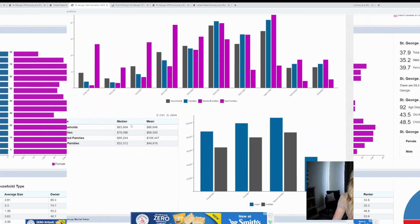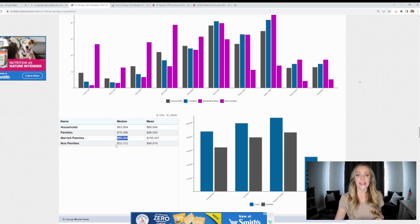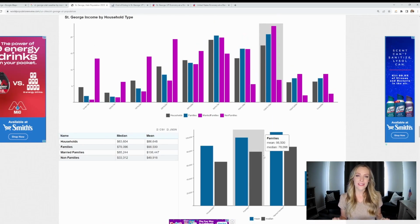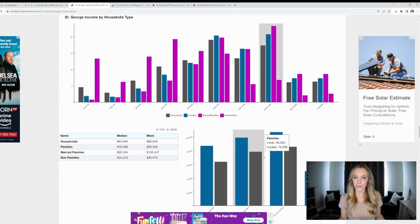So they've actually broken up the median income per household, families, married families, and then non-families. You can see right here for households, it's going to be just over $63,000, families being just over $78,000, married families being just over $85,000, and then non-families being just over $33,000. Just to kind of give you an idea of what the median income is here in St. George. Now this is a great site to just take a look at the demographics, population, so I will link that down below so that you can check it out if there's any more specific information that you might want.